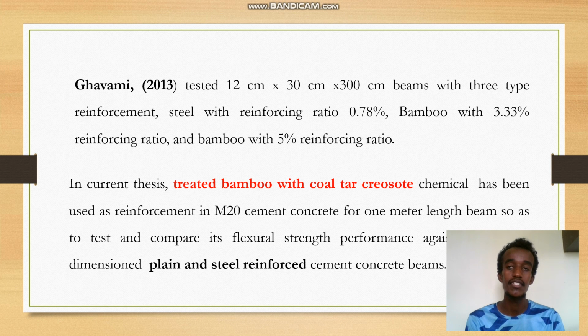In the current case, bamboo treated with coal tar creosote chemical has been used as reinforcement in M20 cement concrete for a 1 meter length beam, so as to test and compare its flexural strength performance against equally dimensioned plain cement concrete beams.